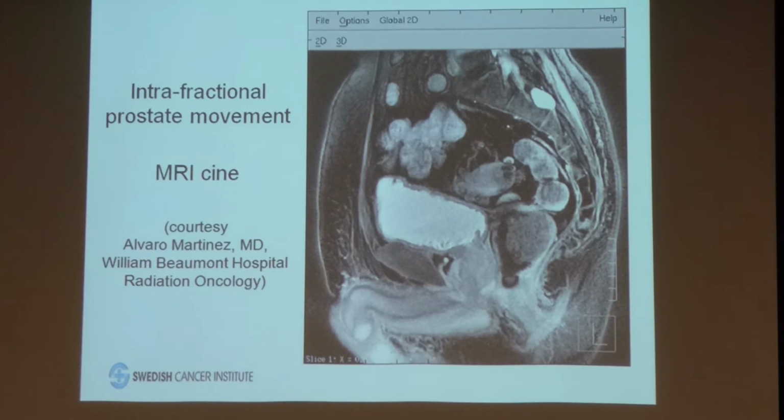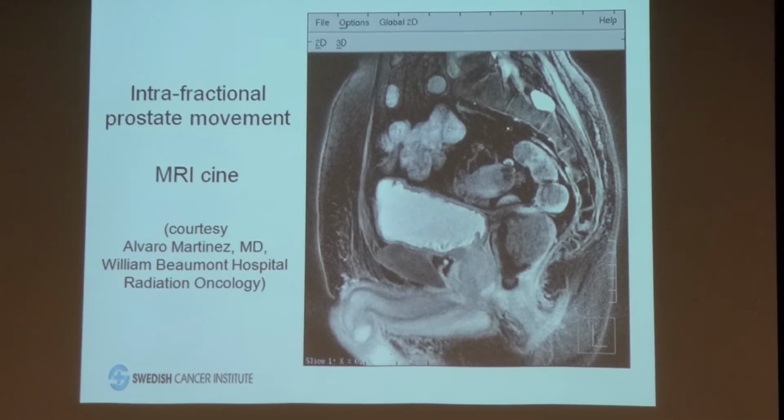Wouldn't it be nice if we could have a treatment that gave that same brachytherapy dose, but more accurately, where we could miss the urethra, or at least minimize dose to the urethra, miss the external sphincter that controls urine flow, miss the bladder and miss the rectum? If we could give that same dosing, but with better accuracy.